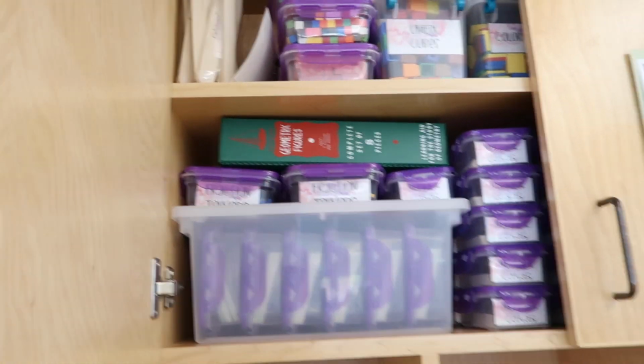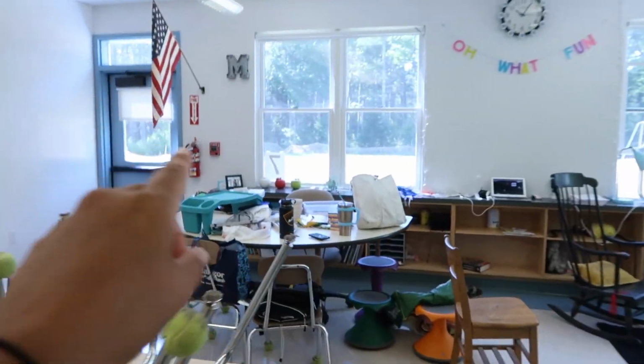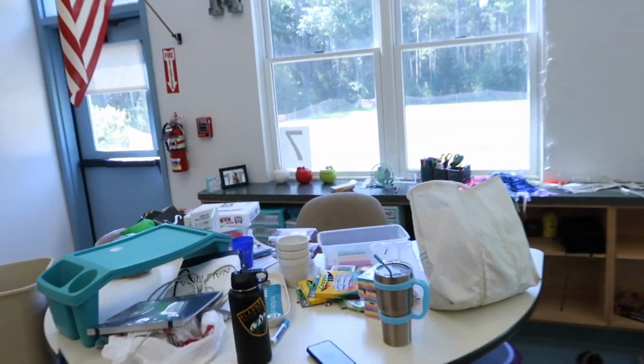All of my math manipulatives and my teacher toolbox and my daily bins, which are all back here in the corner. Basically I'm redoing all of my labels because I don't like the font that I had and wanted something more crisp and clean and easy to read for the students. And I just kind of wanted it all cohesive.